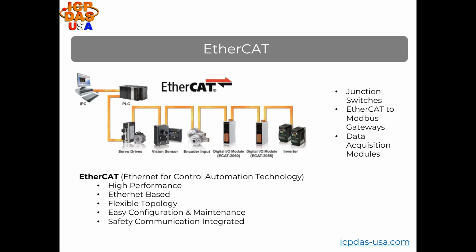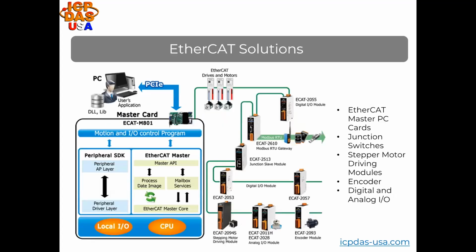Our ECAT 2500 series EtherCAT junction slaves offer wiring flexibility and make it easier to set up and modify EtherCAT networks. EtherCAT junction slaves are not the same as standard Ethernet switches, as EtherCAT uses different communication methods than standard Ethernet, so junction slaves are specifically designed to work with EtherCAT devices.